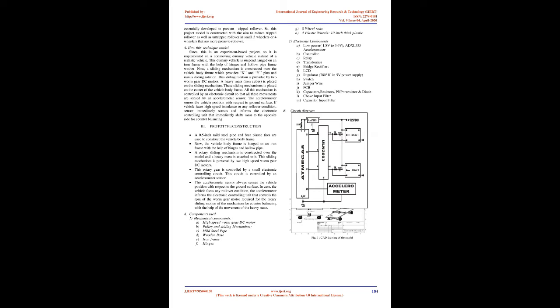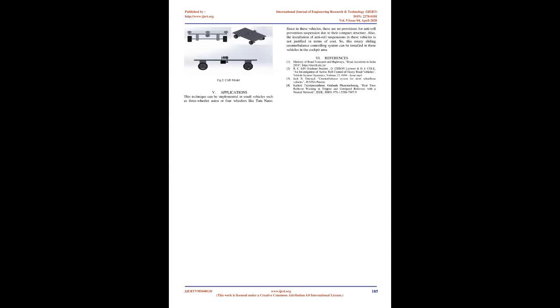How does this technique work? Since this is an experiment-based project, it is implemented on a non-moving dummy vehicle instead of a realistic vehicle. This dummy vehicle is hanged on an iron frame with the help of hinges and hollow pipe frame washer. Now, a sliding mechanism is constructed over the vehicle body frame which provides X and Y plus and minus sliding rotation. This sliding rotation is provided by two worm gear DC motors. A heavy mass, iron cubes, is placed on the sliding mechanism. This sliding mechanism is placed on the center of the vehicle body frame.